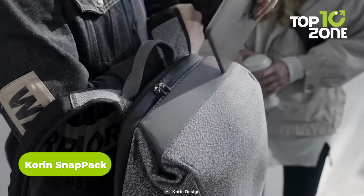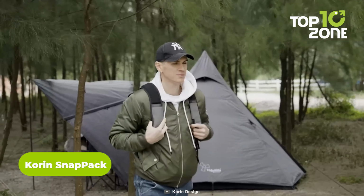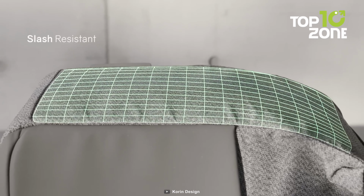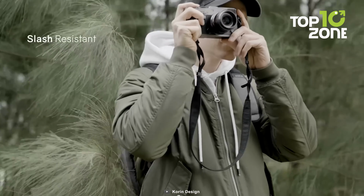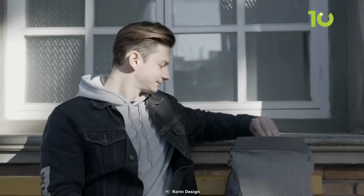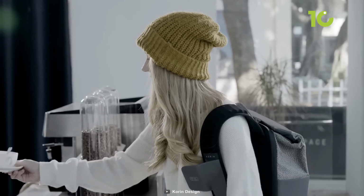Next up on the list, here's the Corin Snap Pack, an EDC enthusiast's dream come true. This ingenious snap pack is not just your average everyday carry bag. It's a game changer that seamlessly combines functionality, style, and cutting-edge features to keep you organized and your belongings safe. First and foremost, the Corin Snap Pack boasts impressive slash resistance, offering an additional layer of protection for your valuables. You can navigate crowded spaces or busy streets with peace of mind, knowing that your bag is designed to withstand potential threats. But that's not all.